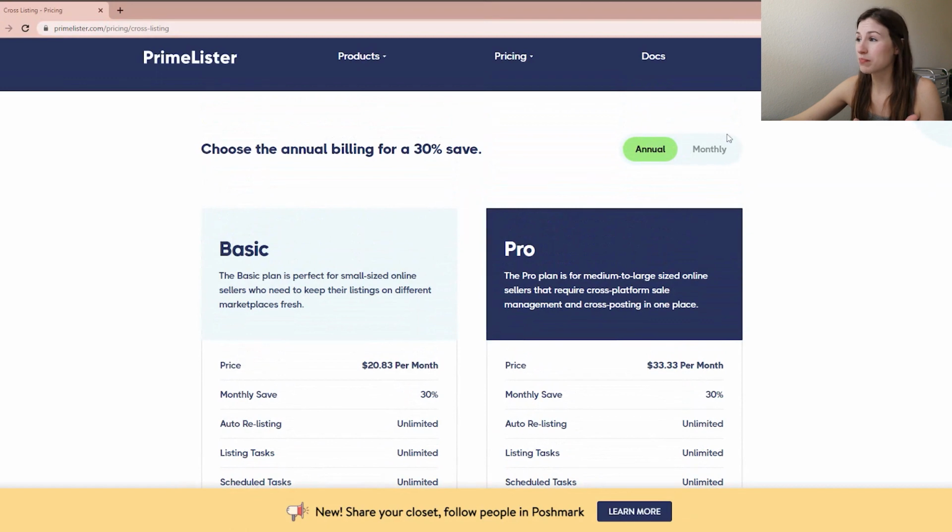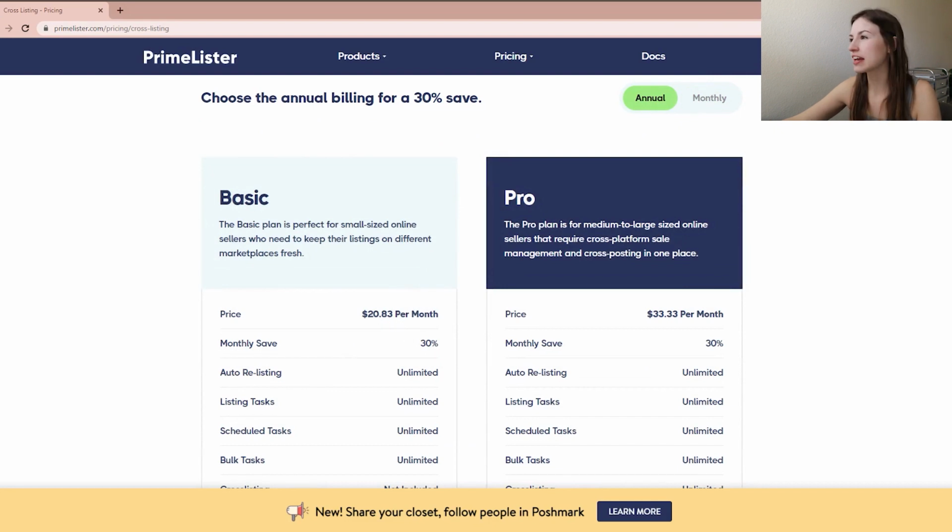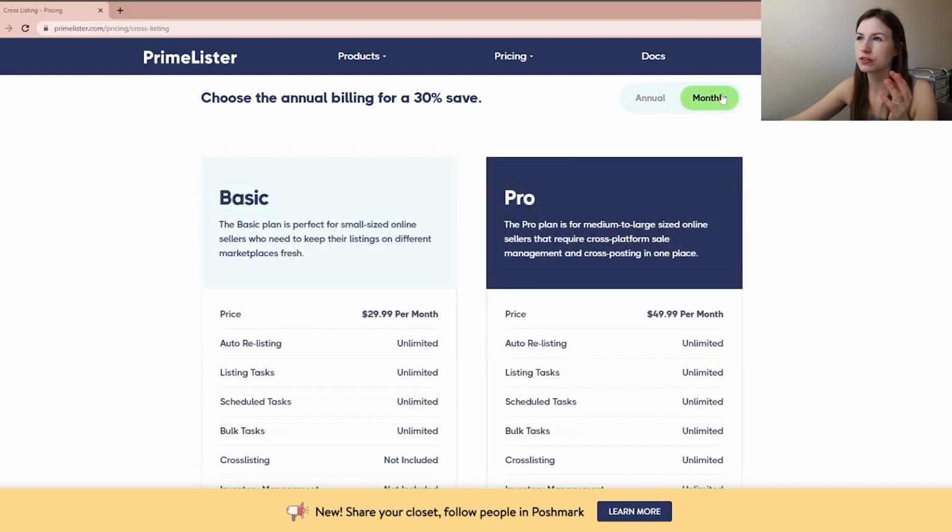If you do it monthly, it's $29.99 per month, or if you buy it annually, it's $20.83 per month, and you can change that at any time. I think I paid for a few months up front at the $30 per month, and then I went ahead and did the annual once I knew I wanted them. We'll just keep it on the monthly. So basic is $29.99 per month.